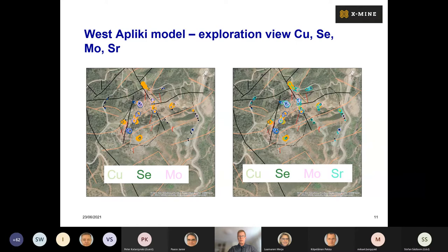Further, the scanning indicates that in the north here, we might have an extension of the deposit, which was not previously known because there was very little drilling information. And that together with the fault interpretations, because it's the faults that initially guided the hydrothermal fluids that formed the deposit.